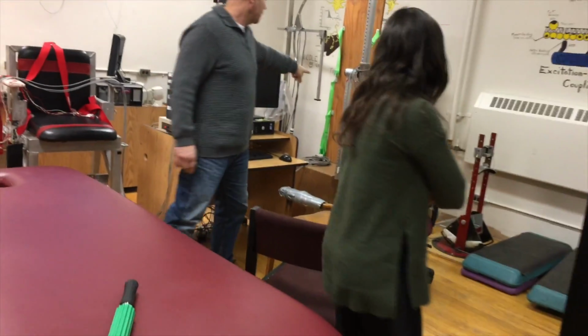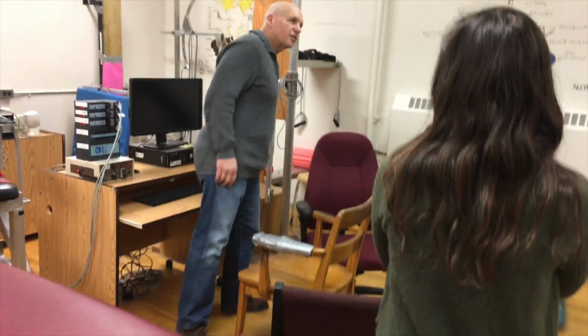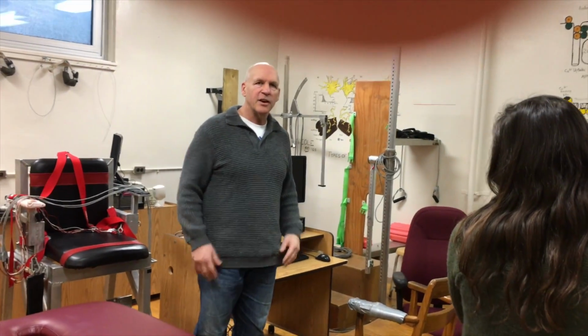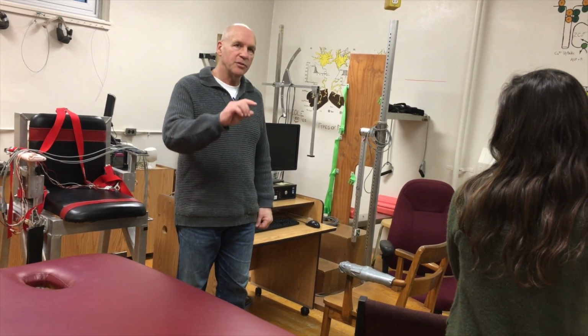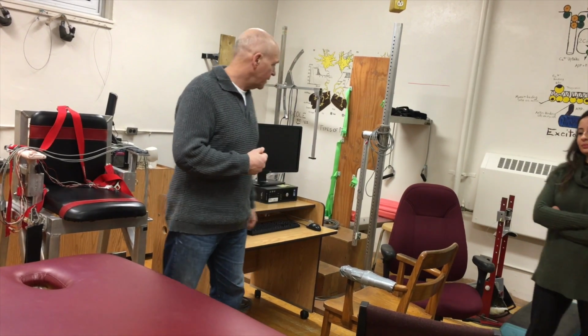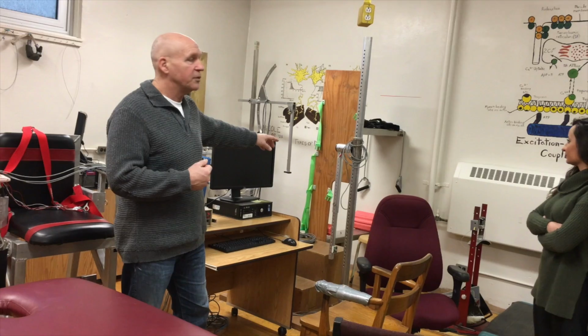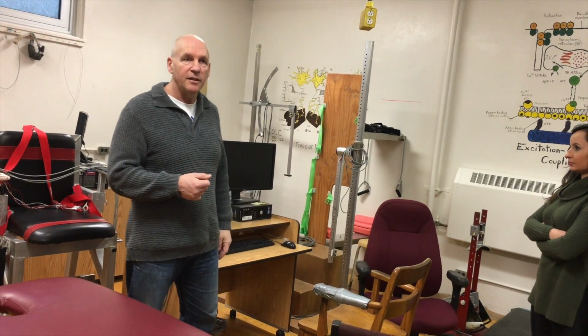This device over here is a goniometer, and it measures range of motion. So we would have people lift their legs as high as they could, or we would lift them for them. And we do a lot of stretching studies, so we can measure the change in the range of motion they'd have with a certain type of stretching study. It also measures time, so we can divide the range of motion by time and get the velocity of the movement as well.